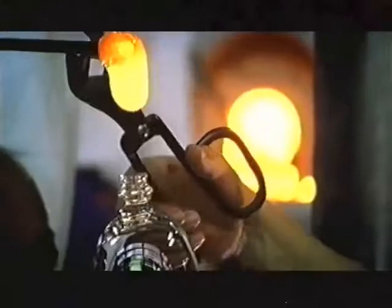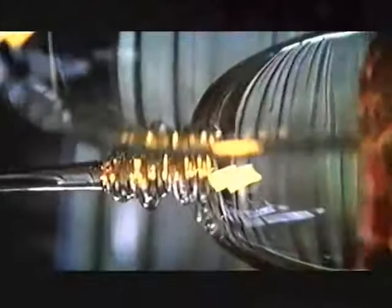A small blob of glass is added and the stem is drawn out. The glass then passes to the footmaker, who makes the foot of the glass from a new lump of glass. A slight tap releases the glass from the pipe and it's set aside for cutting off, which gives the glass its finished shape.